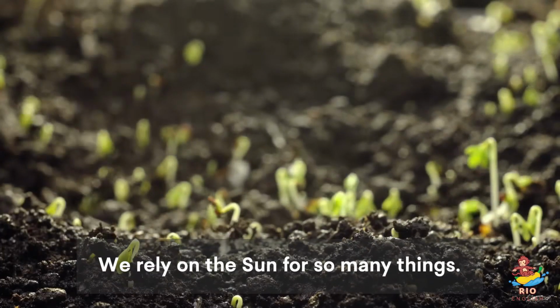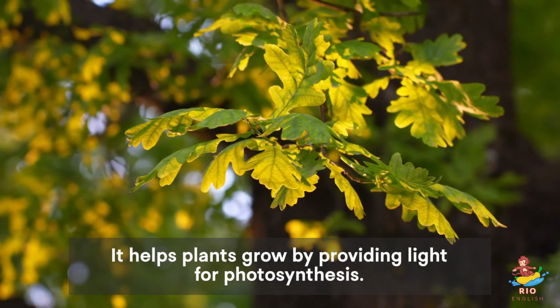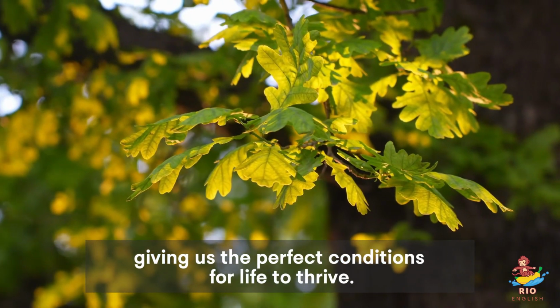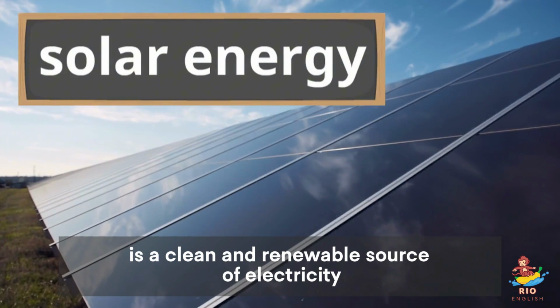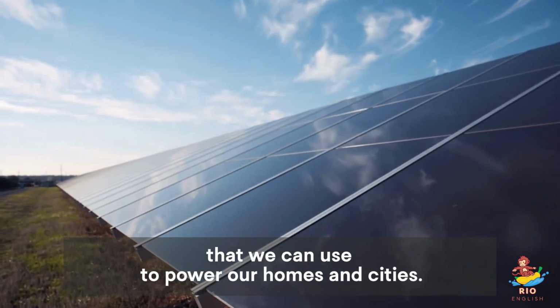We rely on the Sun for so many things. It helps plants grow by providing light for photosynthesis. It warms our planet, giving us the perfect conditions for life to thrive. Solar power, which comes from the Sun's energy, is a clean and renewable source of electricity that we can use to power our homes and cities.